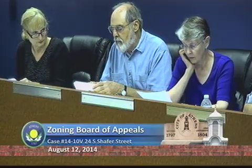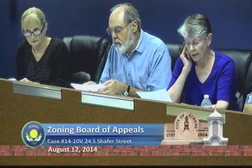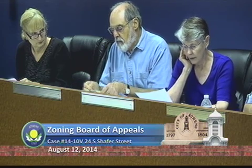Okay, exceptional circumstances. Are there exceptional or extraordinary circumstances or conditions that apply to the property in question or to the intended use of the property that do not apply generally to other properties or classes or uses in the same zone? Well, this is a small lot in an area where the lots are all small, but it seems to be particularly small. And the house itself is a very narrow little house. Okay, that's all I've got to say about that.